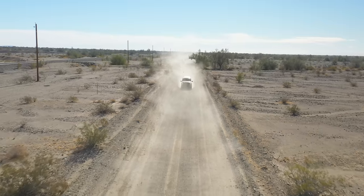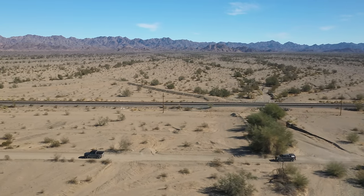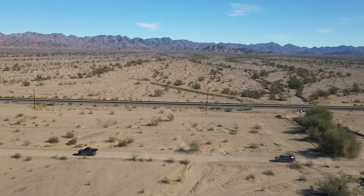From camp, it was north again along the well-maintained but very dusty road that ran parallel to the North Dune Field.